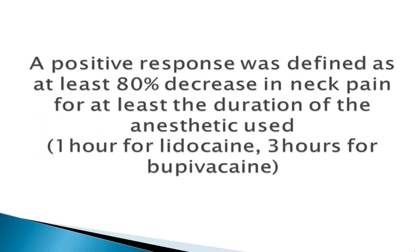A positive response was defined as at least 80% decrease in neck pain for at least the duration of the anesthetic used, which was 1 hour for lidocaine and 3 hours for bupivacaine. And a subject was deemed to have facet joint pain if they experienced a positive response to both medial branch blocks.